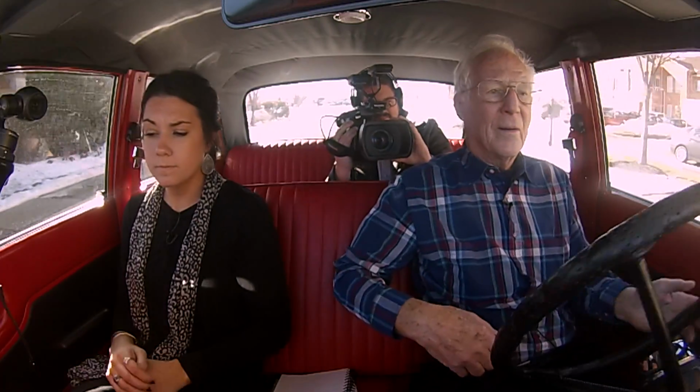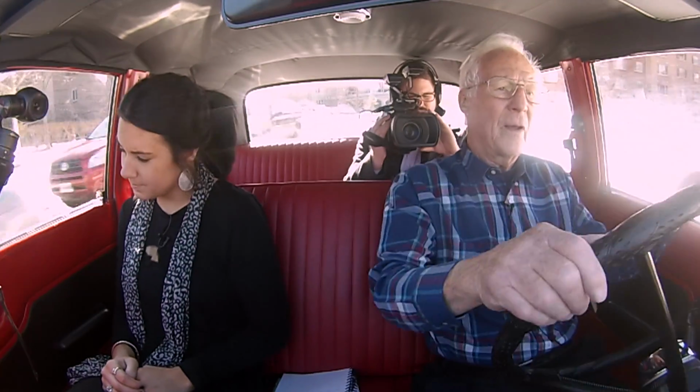This has no power, no power brakes, no power steering. Oh man. But it handles very nice. I was going to say it's a great ride.